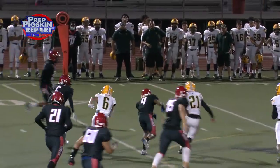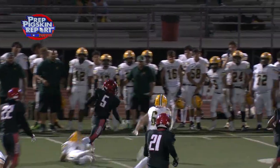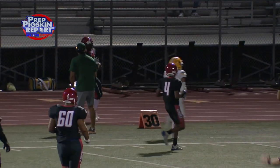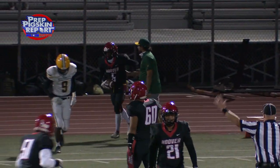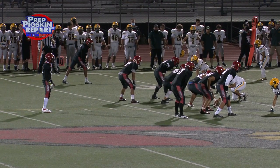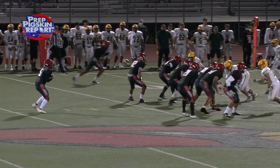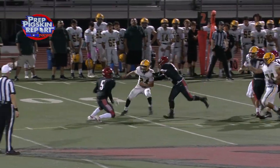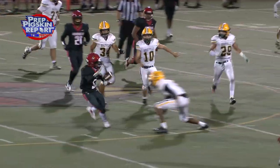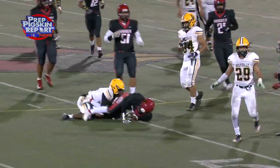Mr. Electricity gets it outside. He needs some blocks. He needs some blocks. Mr. Electricity. Hey, drop a sack right now. Number 5 makes another move. Mr. Electricity still on his feet looking for blocking.